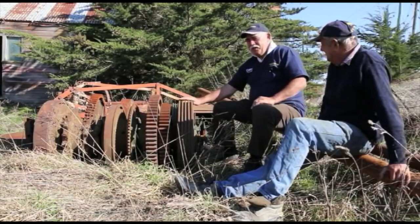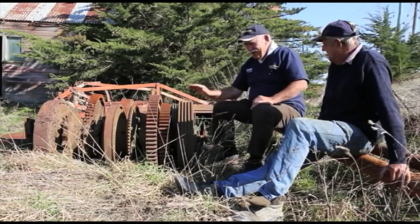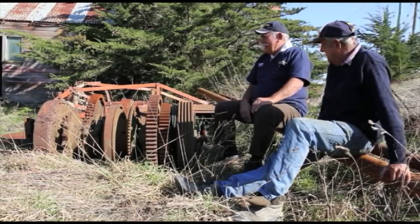Well, there you go, folks. A little inside look into the guts of the old dragline. Amazing.